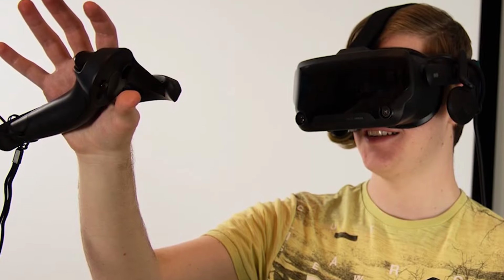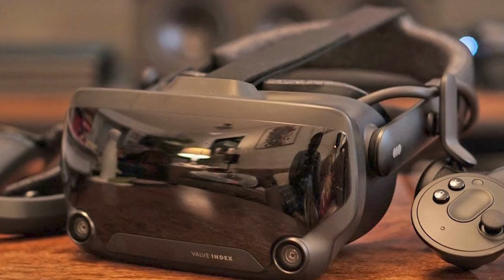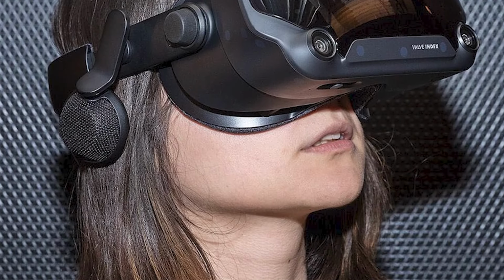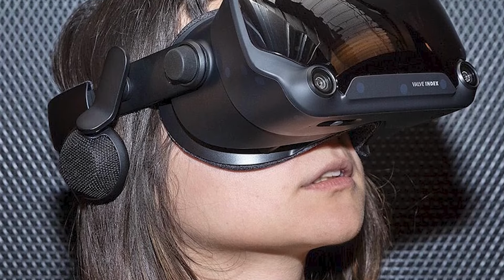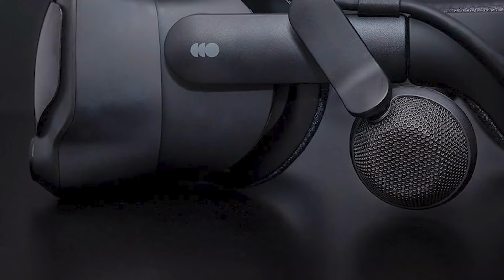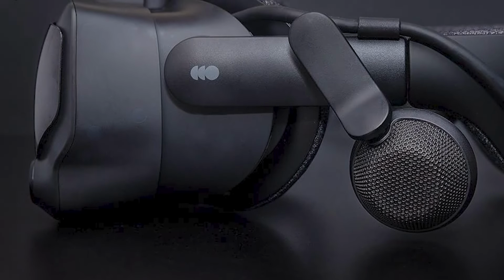The Valve Index produces images that are crisp and have a lot of contrast. The screen door effect is almost non-existent because each pixel is represented by 3 subpixels: red, green, and blue. This was a notable problem with the original iteration. The vivid colors on display, even with LCD displays, make for captivating visuals in colorful VR games and great immersion in space-themed games like Elite Dangerous.